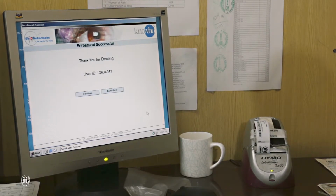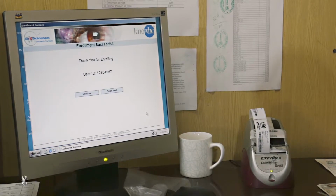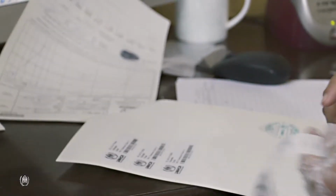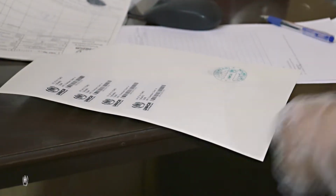Refugees who successfully enroll in the system get a printed label with a barcode, which is pasted on the back of the voluntary repatriation form. These labels are then scanned at the UNHCR center in Afghanistan, and cash assistance is then issued to the refugee.